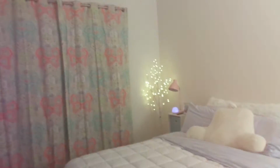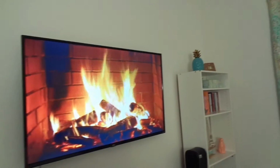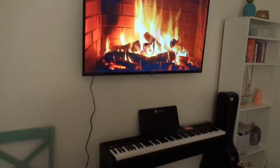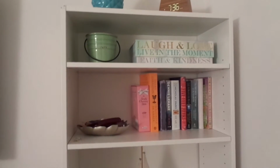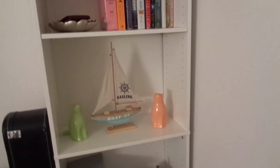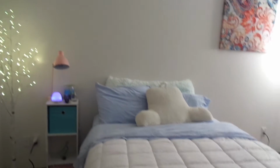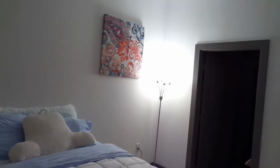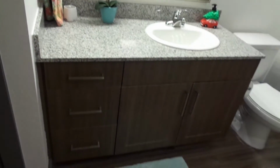Moving on to the guest bedroom. Didn't do too much in here, but put a nice, comfortable bed and some curtains and pops of color. The guest bathroom, I didn't do too much in there other than put down some things that I already had, which was this plant on the counter, my rugs, and shower curtain.